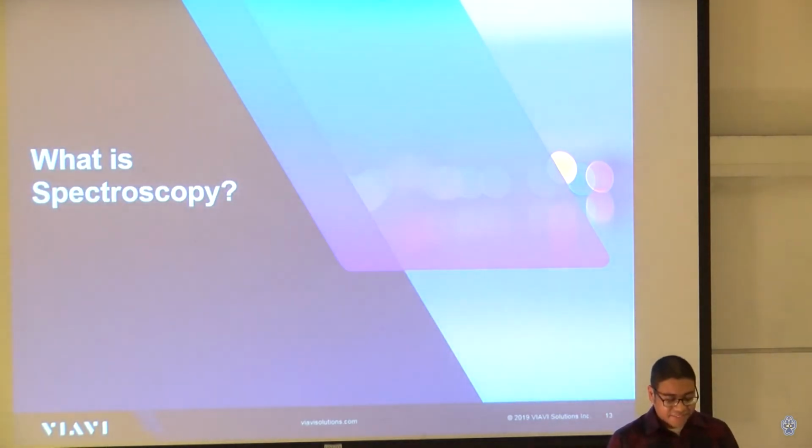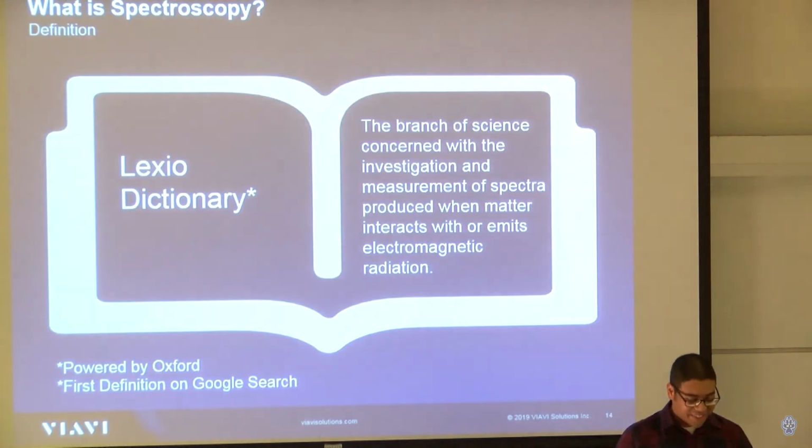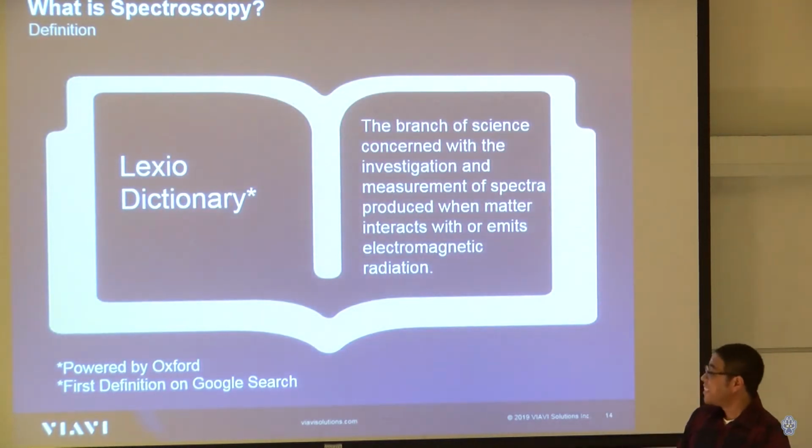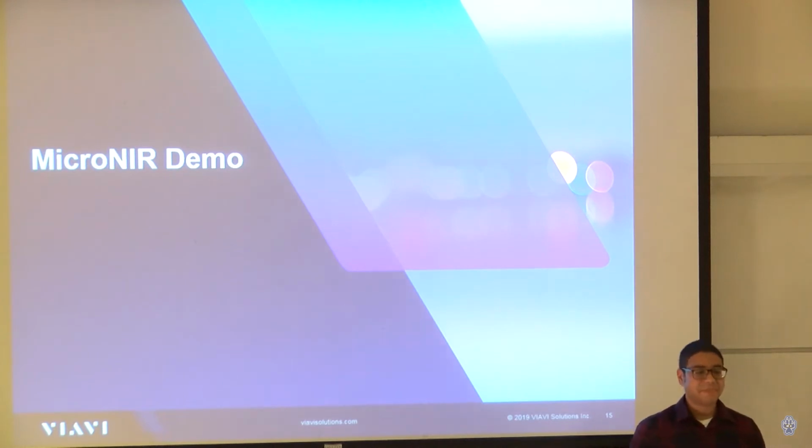So I figured I'd start off with what is spectroscopy. I'm sure many of you have a good idea of it, but in case you don't know or need a touch-up on it, from Lexico Dictionary, which is the first definition you find on Google: spectroscopy is the branch of science concerned with the investigation and measurement of spectra produced when matter interacts with or emits electromagnetic radiation. So I figured a good way to demonstrate what spectroscopy is is to actually do a little Micro NIR demo.